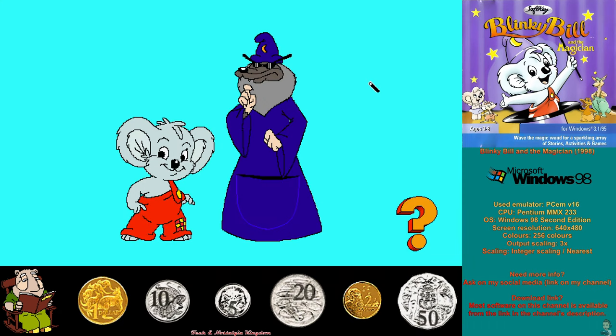Can you help the great Zapparoonie pull a $1 coin from behind Blinky's ear? Use a mouse to click and drag the correct coin and put it in Zapparoonie's pocket. $1 coin.